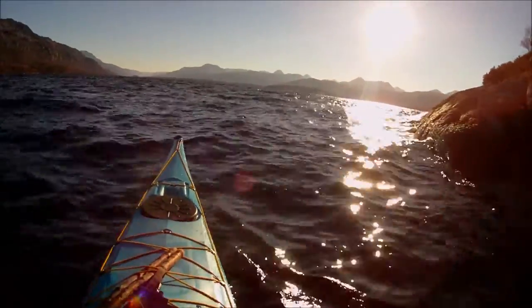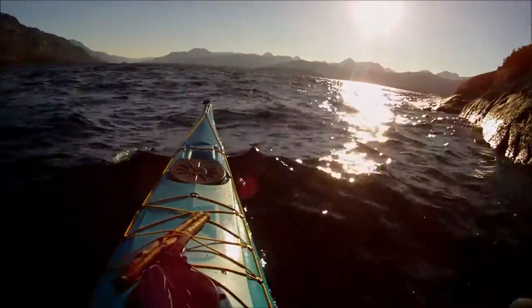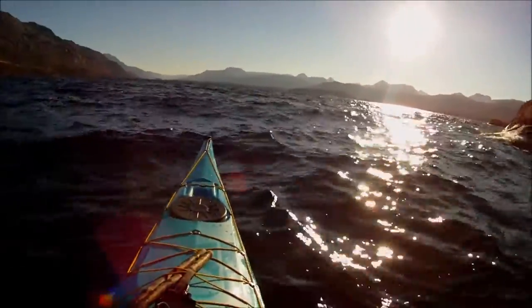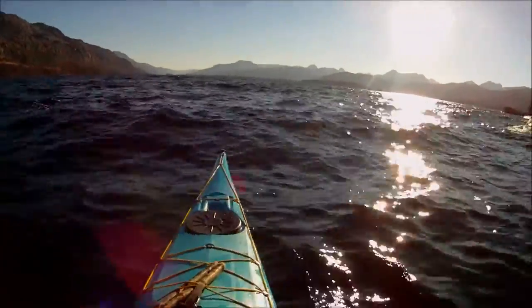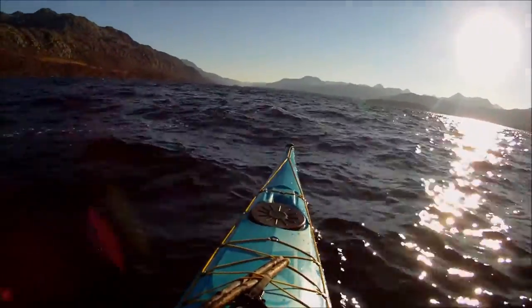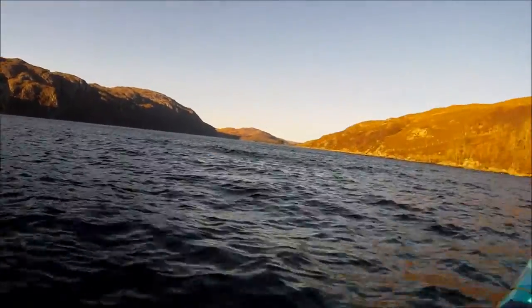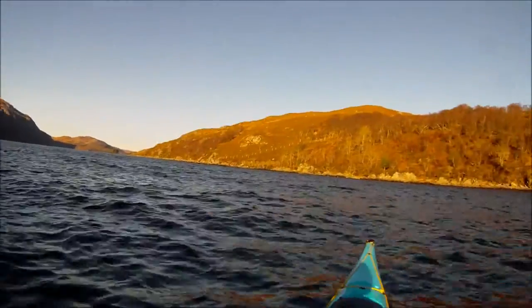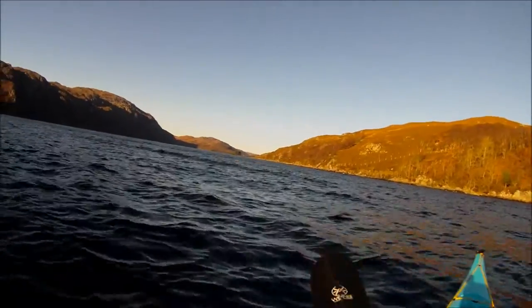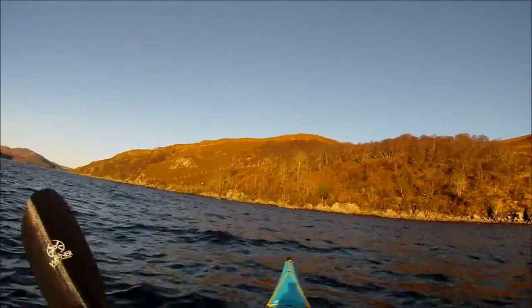Torridon Hills, beautiful. The wind seems to have gone. Zigzag your way back down. Makes for a good little tour.